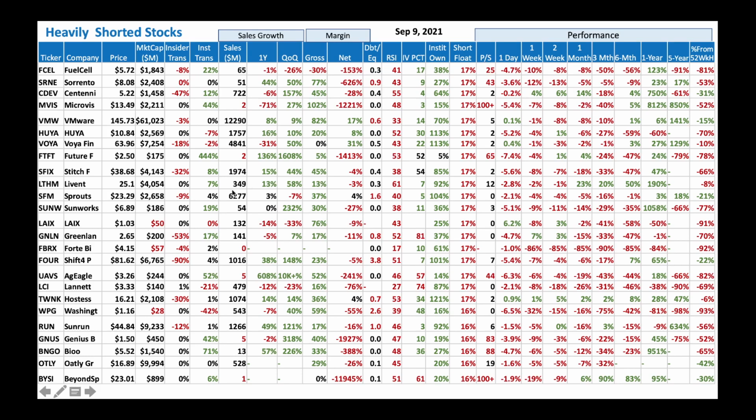And as you scan through, we got few more here. Stitch Fix, LTHM, Sunworks, all high institutional buying. You should look at those candidates coupled with the low RSI, as you can see here. That makes them ideal candidates to buy.